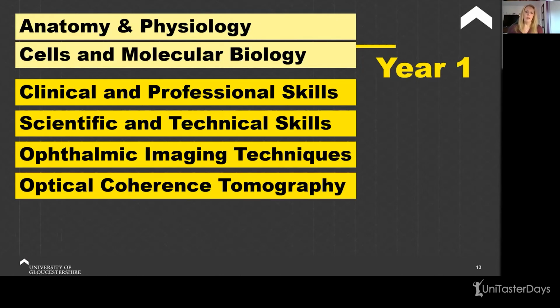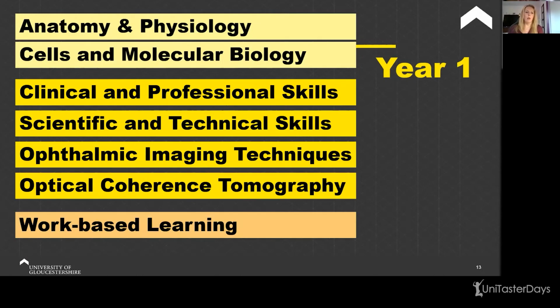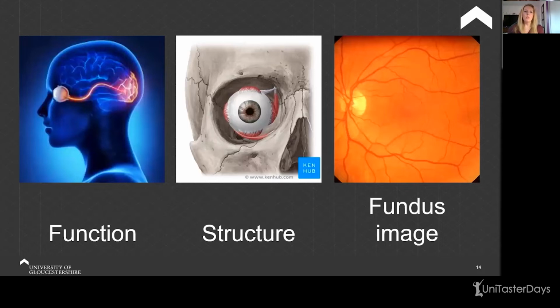In year 1, you particularly look at subjects which are related to knowledge and theory of the underlying healthcare science topics. So you're looking at anatomy, you're looking at mathematics and science and technology, and you're looking at how the body works, really. So if we're looking from an ophthalmic imaging perspective, it's learning the function of the eye, looking at the nervous system, seeing how the structure works, and then potentially using that technology to take images of the back of the eye to see whether or not there's any abnormalities there.